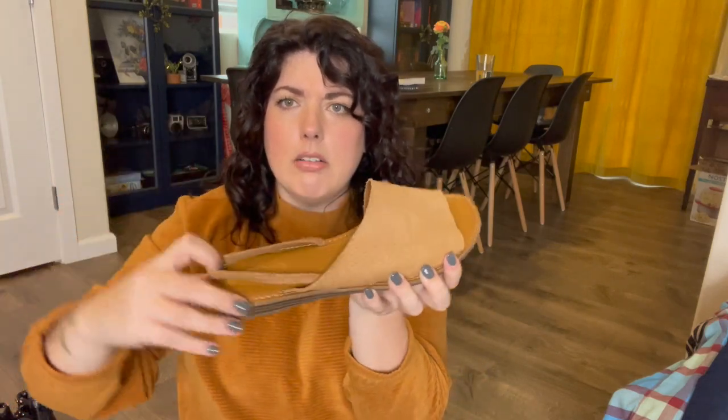Next up are these Franco Sarto sandals, almost like a mule though. So they've got this textured suede. I think that's real suede too. Yeah, that's leather upper with this elastic band around the ankle. I thought they were really cute, perfect for summer. They're in decent shape. The suede right here has a little bit of wear on it. I'm still hoping for around $20 for these.